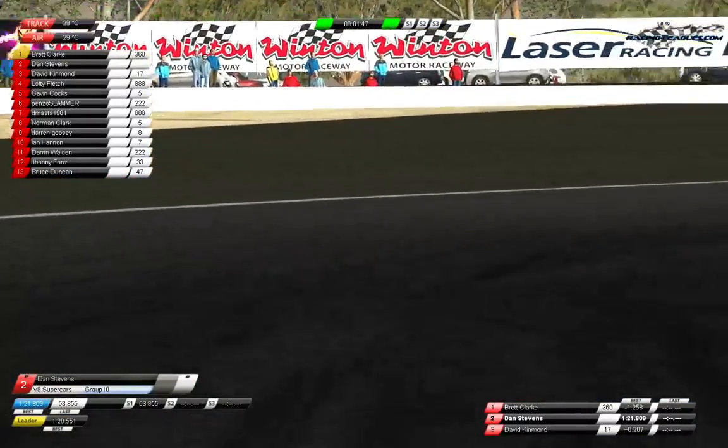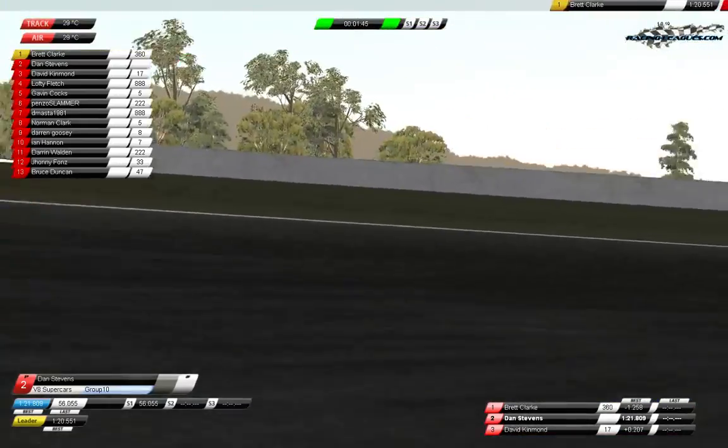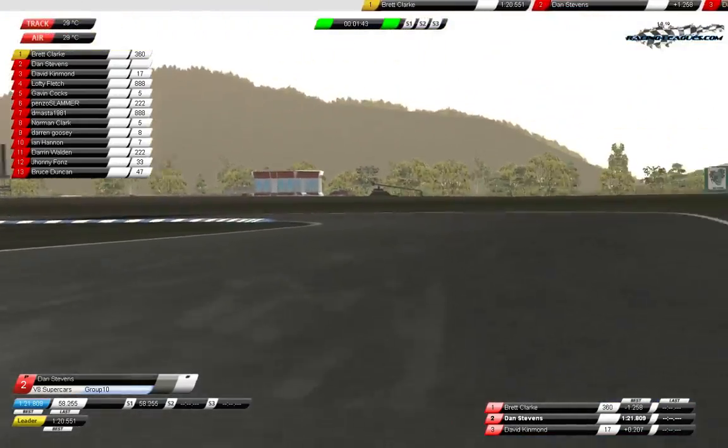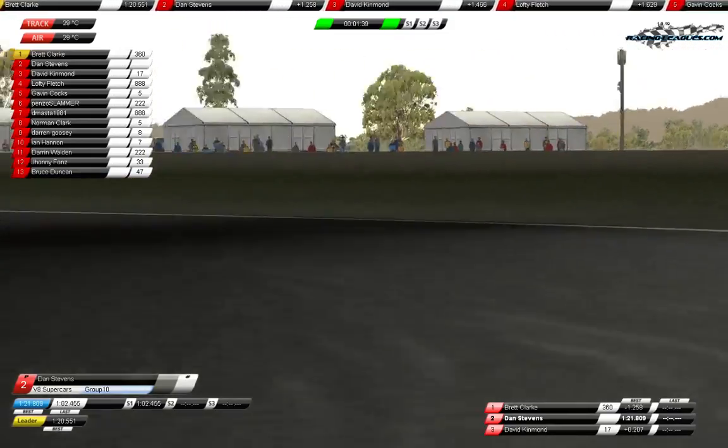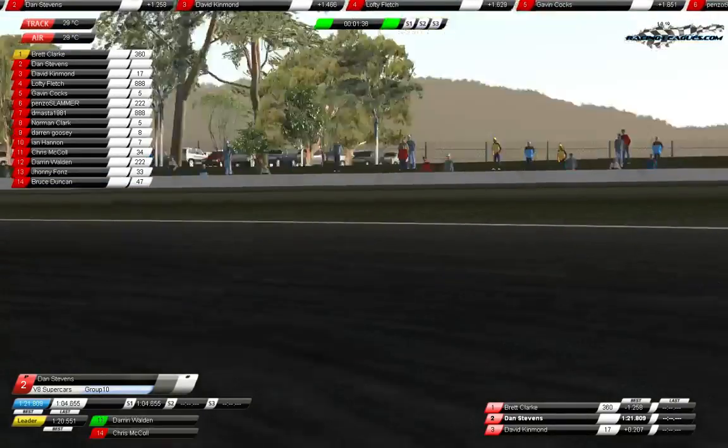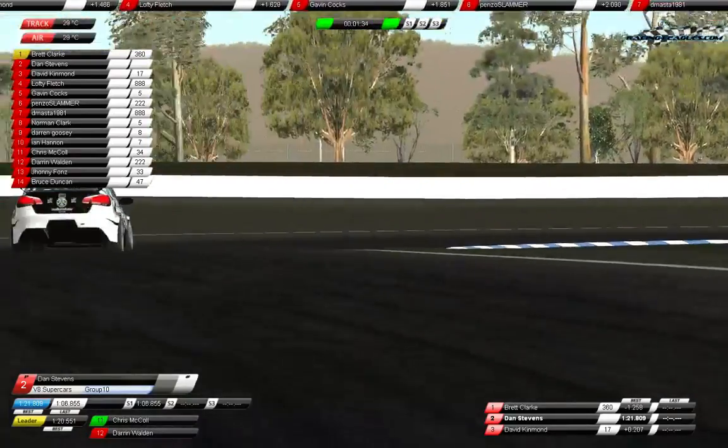Excellent. So we've got one of our new camera views on here. The nose cam of the Nissan is right in the front grille. Apologies if it makes you sick, but you can see the forces that are impacted on the cars as they go around this Winton track.